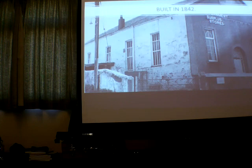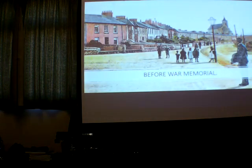Now, Pratt's Market. Here we go. But this was a chapel. This was built in 1842. I helped to build that, you know. And then it closed, I think, in the 1960s, something like that, because Pratt's was, you know. Now we know it's flats. Now this is before the War Memorial.